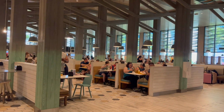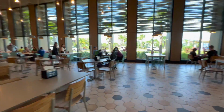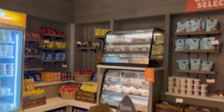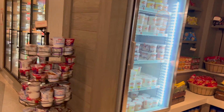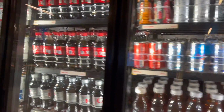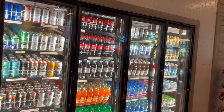Here's the seating for the Pier 8 Market. There is a lot of seating options, which is nice. Big open space here. So here's like this little market area where you can get snacks. This is open late. And drinks. Ooh, they have some gluten-free selections. That's nice. They have gelato. They have some cereal. Here are some of the drink selections. They do have alcohol in these cases as well as soda, water, juice, milk.